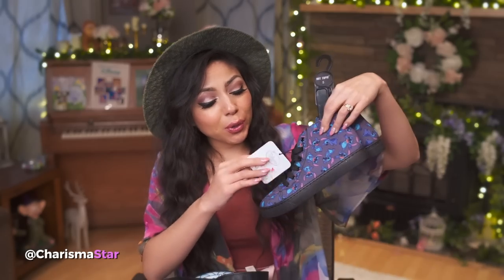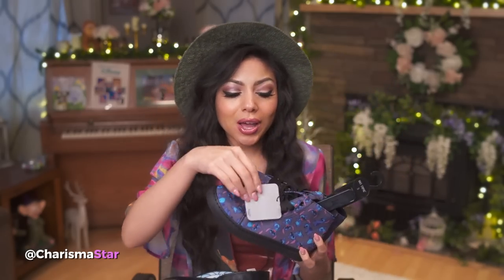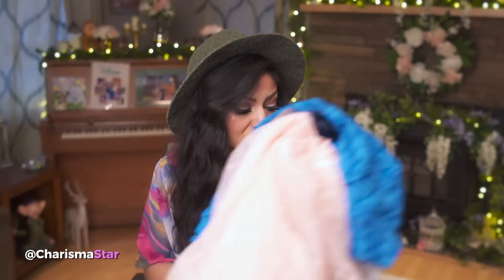I also got these super cute Stitch sneakers from Hot Topic, but they're size 5, and I wear a size 6. In some brands I could fit a size 5, but these ones were too small. Never worn before, going up on Poshmark. I already listed like a dozen things. These are just some of the items that I'm selling there, so you guys can go ahead and check it out.